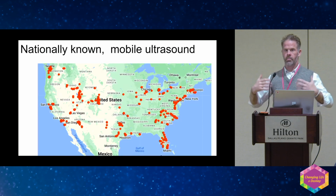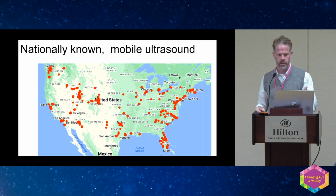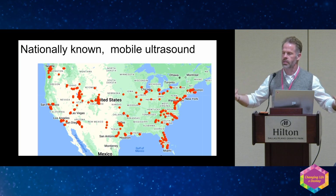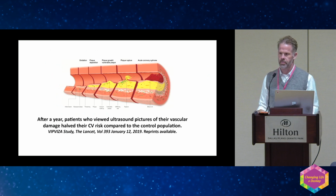I deliver beautiful reports to clinics and doctors all around the country. This stuff is still a little bit too nebulous. It's too much in research. It's not used enough that it can be used in common practice. So I scan, I educate doctors, I tell them how to do this so that they can help patients understand.